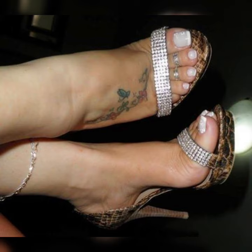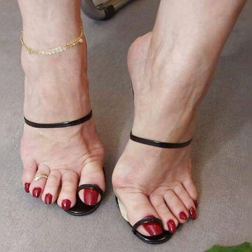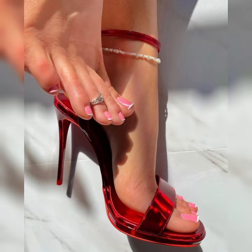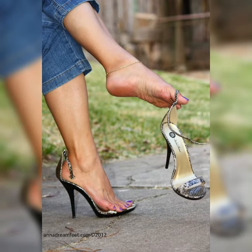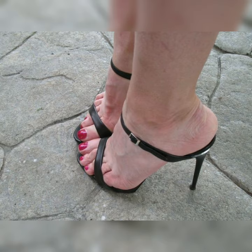Casual everyday chic: chunky heeled mules or platform stilettos, ideal for comfort without sacrificing style. Bold colors and textured finishes, adding a fun and trendy twist. Paired with high-waisted jeans, maxi skirts, and boho dresses.